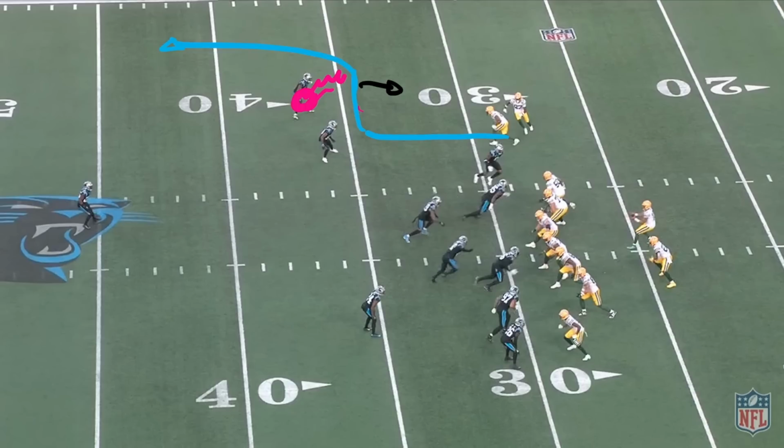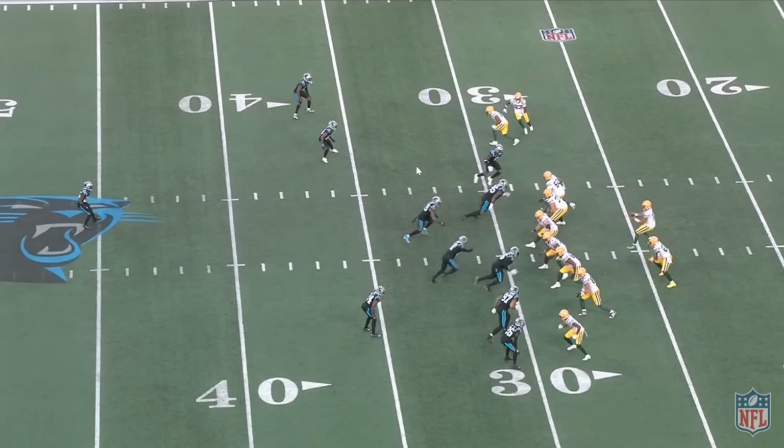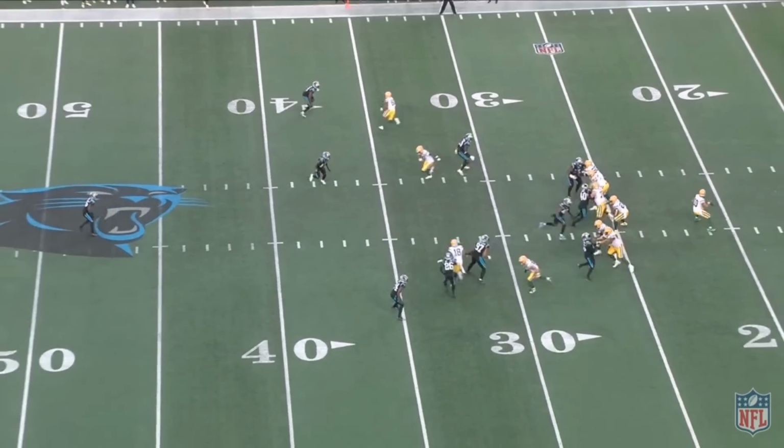If you didn't like this, you've got the shallow coming to you with the deep hook. That's just old school shallow cross. And probably paired with like a 7-stopper curl out here. So alert, if you've got it, great. Again, you can see why they'd want the double move. I think it's a good call just late in the game.